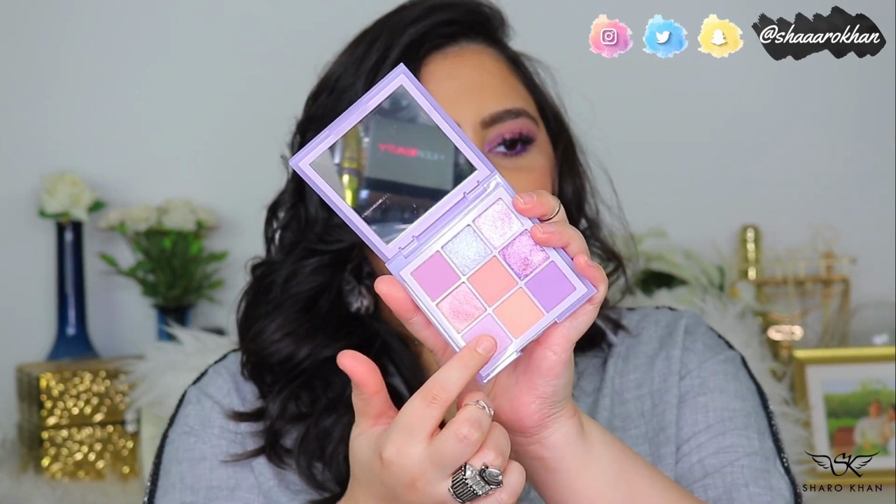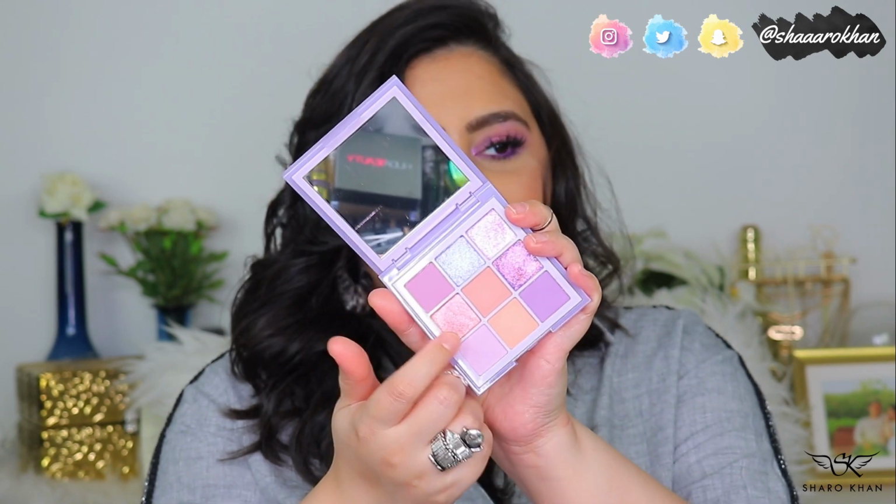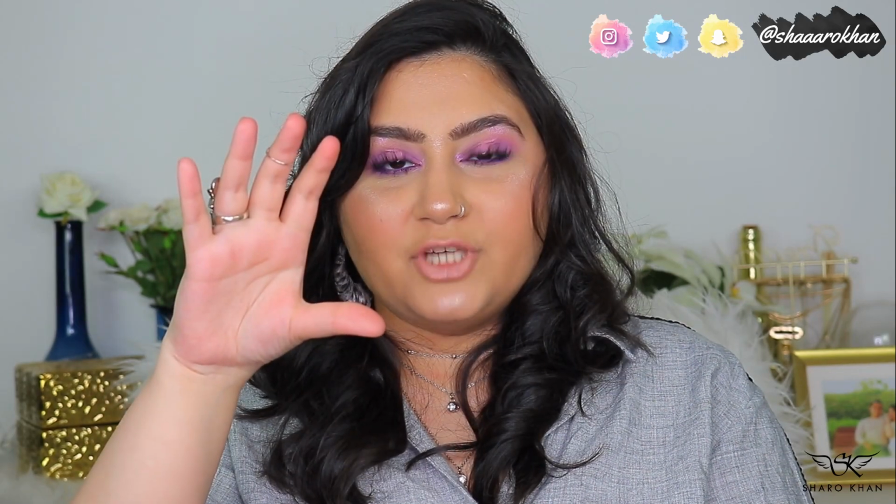I used all three purple shades and this shade on my eyes. I mean, it's good, but still I wouldn't use this palette and I wouldn't recommend it, because not everybody is going to use this pastel kind of purple shade every day. And if you have other purple eyeshadows, Huda Beauty has the purple gemstone series.